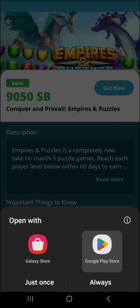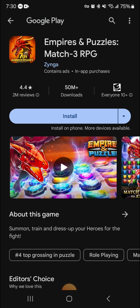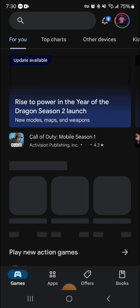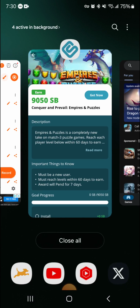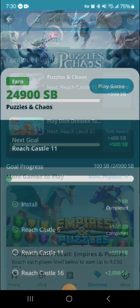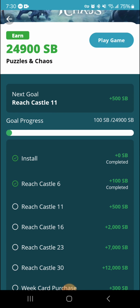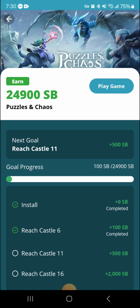It's going to take you to this link here. So let's just do all this for Google Play Store. And then you get the install. And once you do the install, you actually get an email confirming that you got credit for the install. And you actually do not need to even go back to this. You can go here. This is, for instance, what I'm working towards right now. So I want to reach Castle 11, 16, so on and so forth.